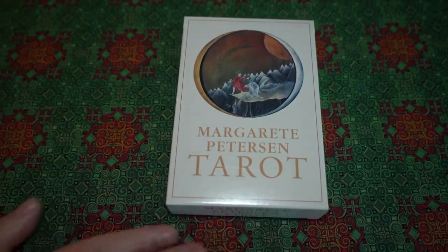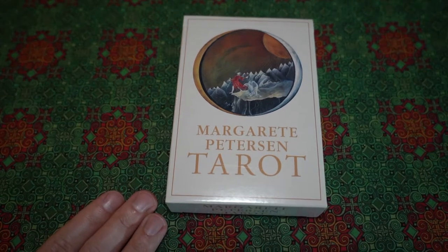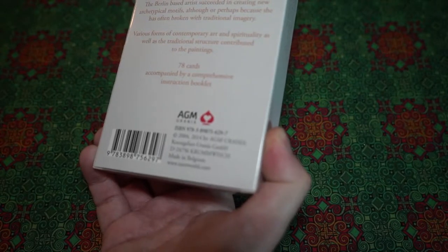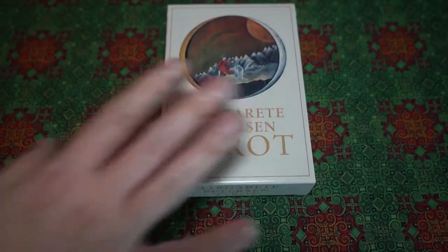And it's becoming out of print. I think I paid $40 for it, to be honest. And yeah, I think it was $40. Maybe it was almost $40.